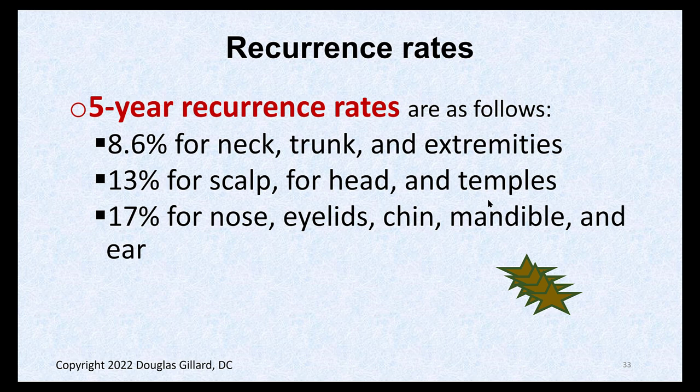So 5-year recurrence rates: 8.5 or 8.6% for the neck, trunk, and extremities. For the scalp, head, and temples, 13%, and 17% for the nose, eyelids, chin, mandible, and ear. And it's probably got something to do with those skip lesions, where the surgeon who's taken it out just got fooled. They took out the cancer and looked at the margins and they looked good, but if they would have looked further away from the margins, it would have restarted again. So those darn skip lesions.